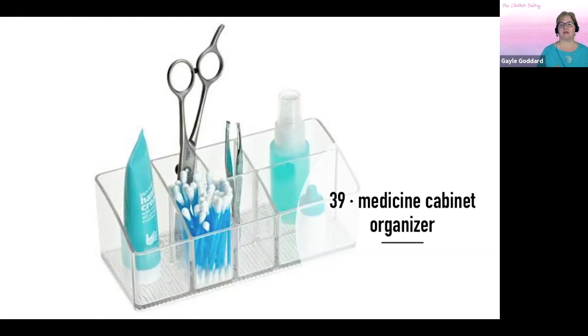So adding these little clear containers, even just one that's long and shallow, but this one is great, it's segmented. Anything that is narrow enough to sit on a medicine cabinet shelf will help you manage those shelves and keep control of the stuff.